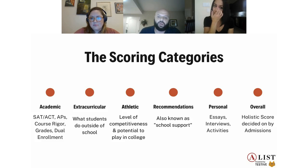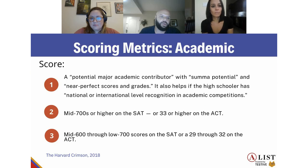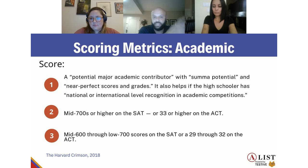Now, let's talk a little bit about the rubric for what those numbers mean. If you get a 1, that means you are a superstar in any of those categories, a potential major academic contributor with summa potential, near perfect scores and grades. If you were in math competitions or anything like that, that also helps. But it's someone who is essentially an absolute star. And that doesn't necessarily have to be academics. It can be other things as well. It can be any of those bullets that we looked at before.